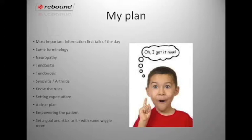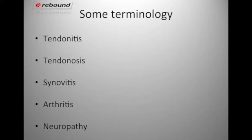Then what I really wanted to say is the portion about how I approach a visit with a patient and the things that I like to touch on when I'm talking with somebody about their injury, their return to work, and how I try to get them involved in their own health care. And then we'll go through a couple of other things. But we're going to start with just some terminology here.